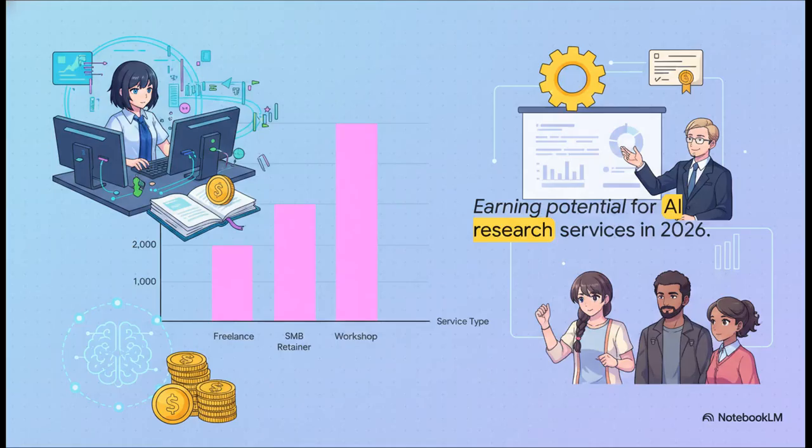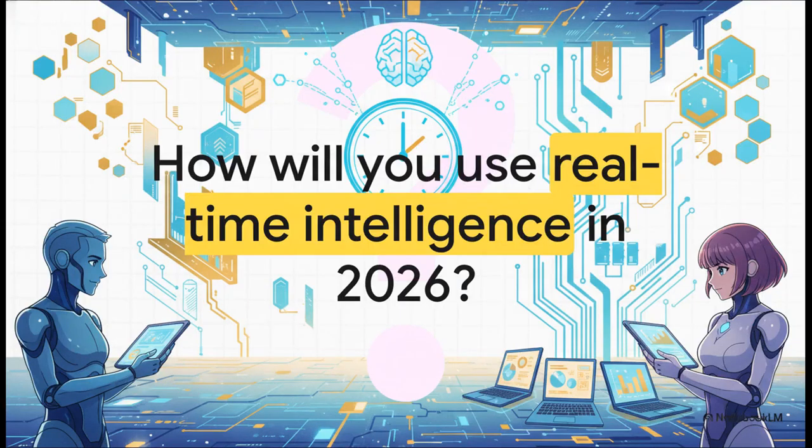The financial upside here is incredibly tangible. To put the numbers into perspective, freelance market entry reports can command up to $2,000 a pop. Monthly retainer gigs for continuous intelligence, those sit right around $3,000 per client. And if you really master this, companies are literally paying up to $5,000 for a half-day corporate workshop to train their own analysts. So the market for this verifiable, real-time research is absolutely exploding. The tools are remarkably affordable, and the old hallucination problem is essentially a thing of the past.